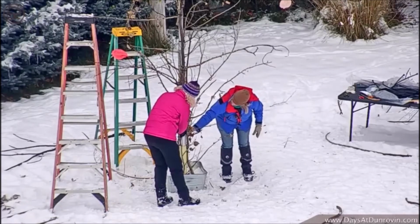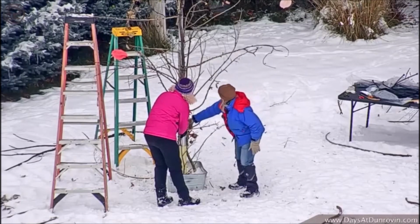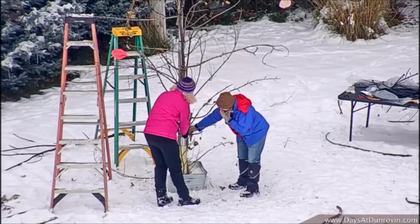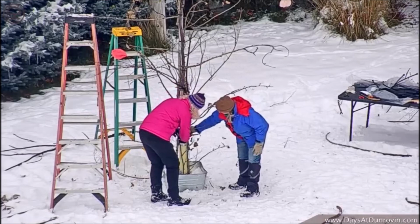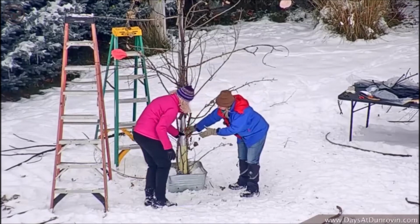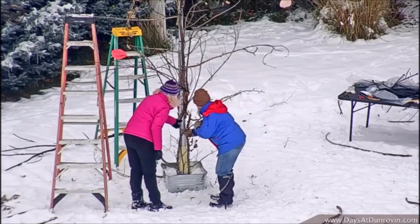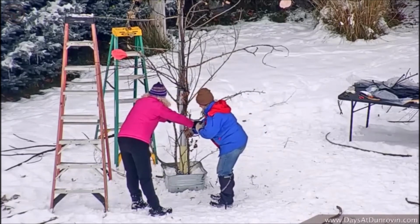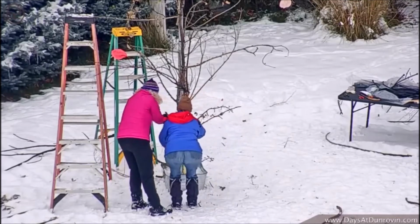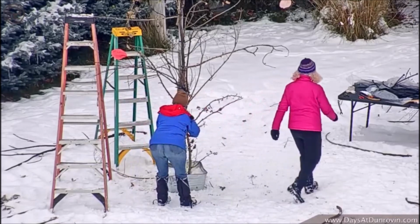So the question is, do you want this one higher? No, I would lower that, because then the branch is in a better spot. Yeah. So if we can attach these guys here, maybe. All right, can you hold on to that one? Here, hold this for a second. Let me get around it. There we go.